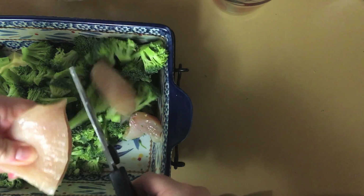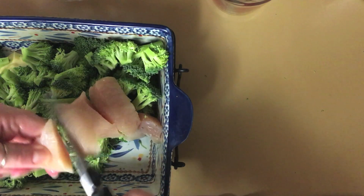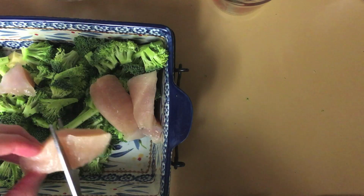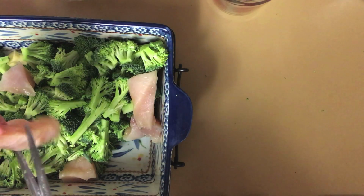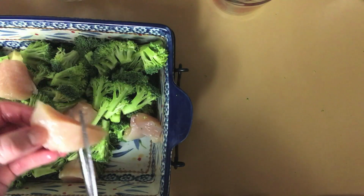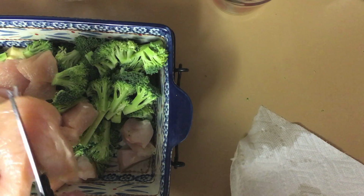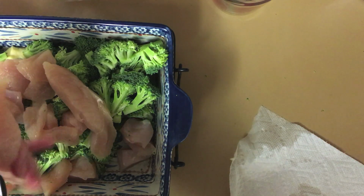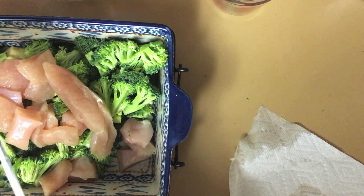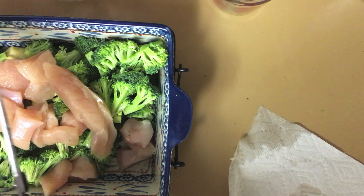It says to cut your chicken into bite-sized pieces. Use a pound of chicken. I'm using like a pound and 3/4, because meat, duh. It may be easier for some people to use a knife, but I just like scissors. It just makes it easier for me, so I don't have to dirty a cutting board and all that.